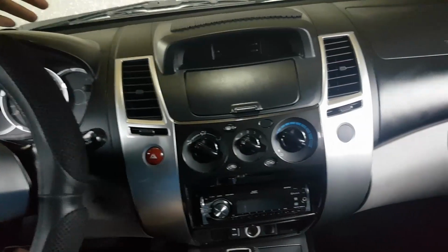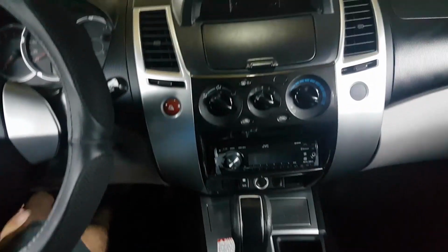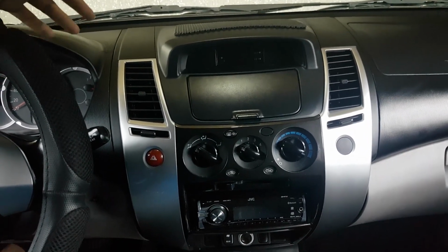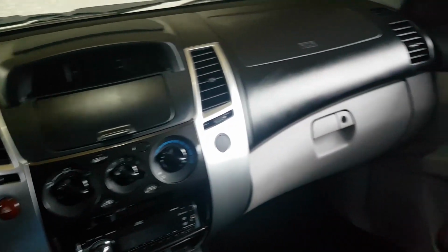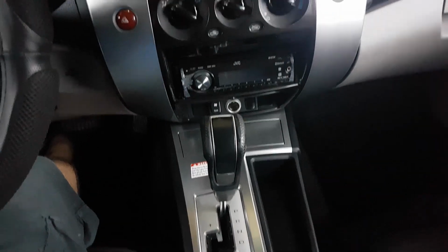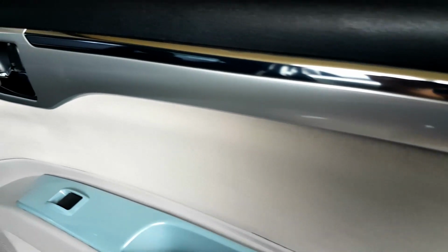So this is the Montero's interior. This is the GLS variant, which is in between the top of the line and the base model. Compared to the Everest and the Fortuner of the same generation, I believe this looks more upmarket, more modern. It has a nice contrast of silver, black, and gray. It has chrome trims along the door sidings.